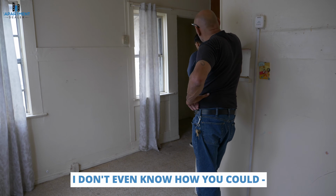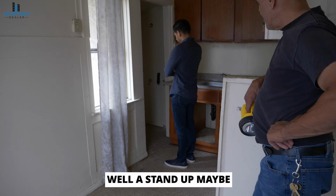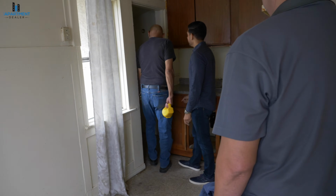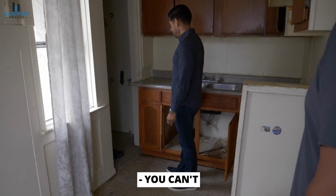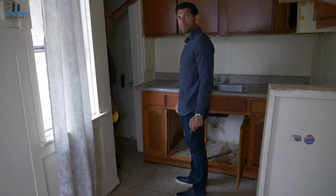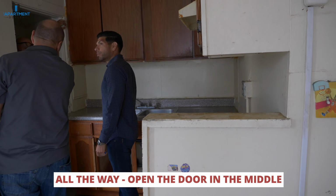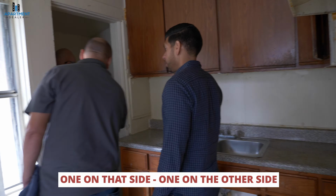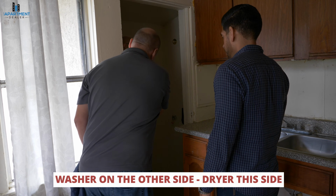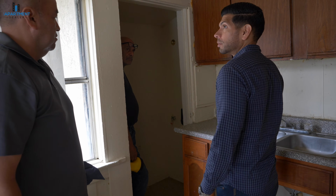I don't even know how you can even get a washer in here. Well, stand up maybe. But because of the counter, how would you? I don't even know. You can't. It's better to move it all the way. Open the door in the middle, one on that side and one on the other side. Washer and dryer. Wash on the other side, dry this side, and one door in the middle. And close this.